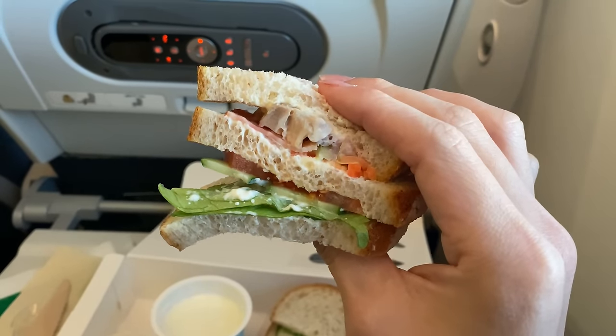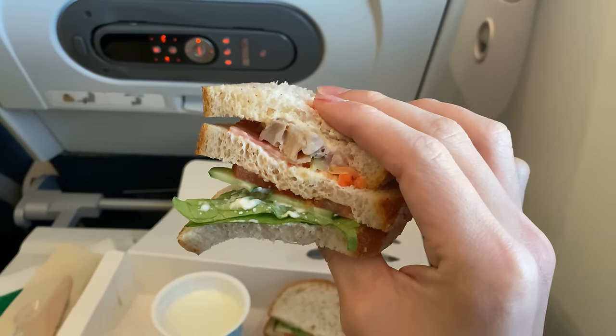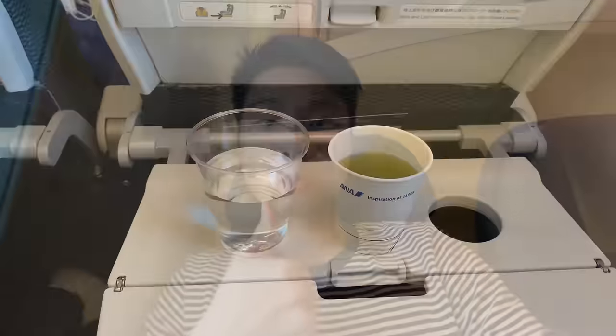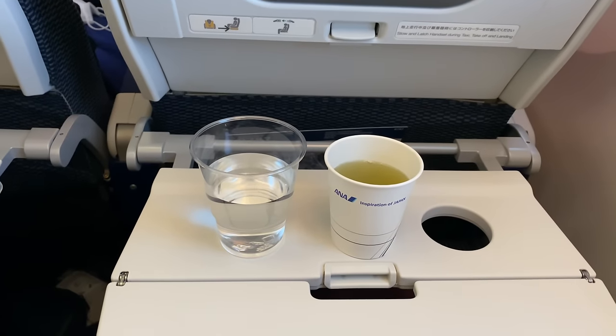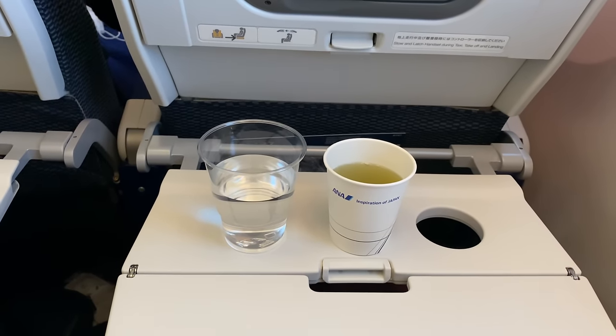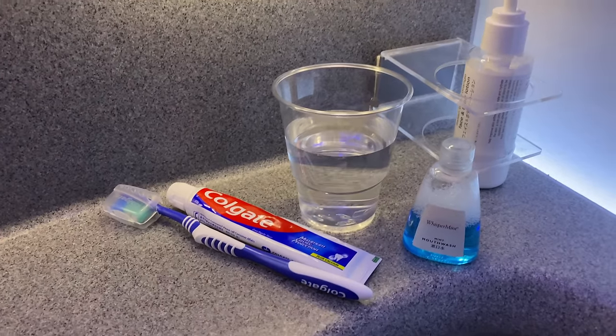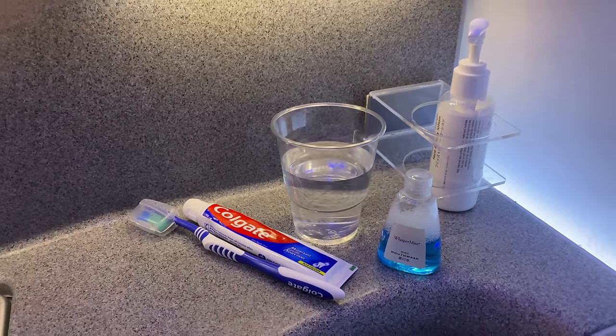The ingredients are stacked really well, neat and tidy compared to McDonald's, and surprisingly, very delicious. It didn't feel dry at all. That's one thing I hate about sandwiches. Usually it's too dry. There's also a tiny Kit Kat bar hiding in the box. For drinks this time, I went for a cup of water and a cup of hot green tea. For the cup of water, I actually brought it to the lavatory with me so that I can rinse my mouth as I brush my teeth.